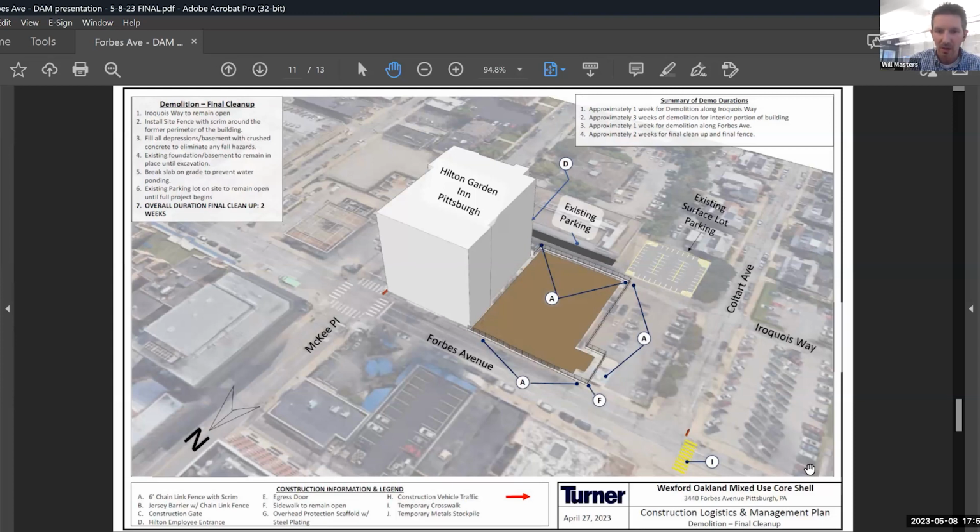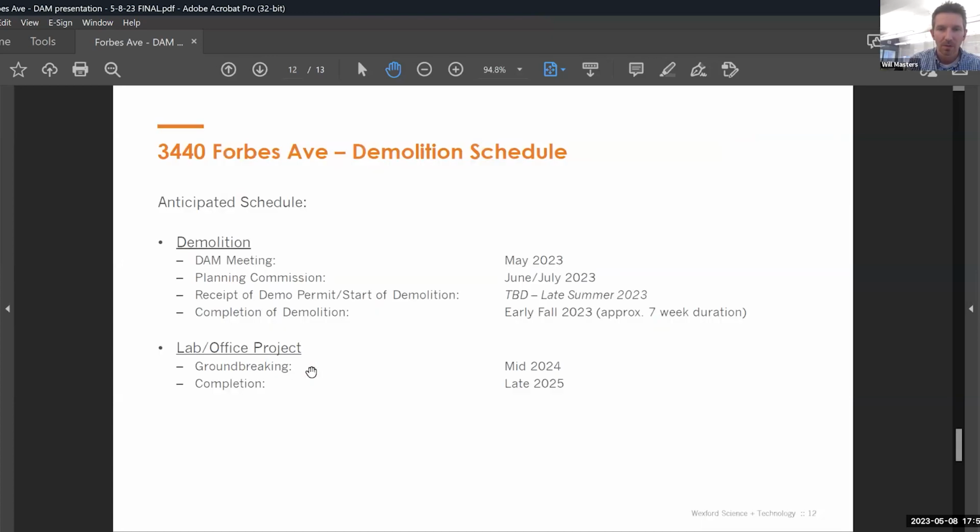During this phase, all the sidewalks would be reopened. The parking lot that we mentioned earlier, where that little A is, would be reopened for parking, and we would just have a fence around what was the existing building. Next slide.